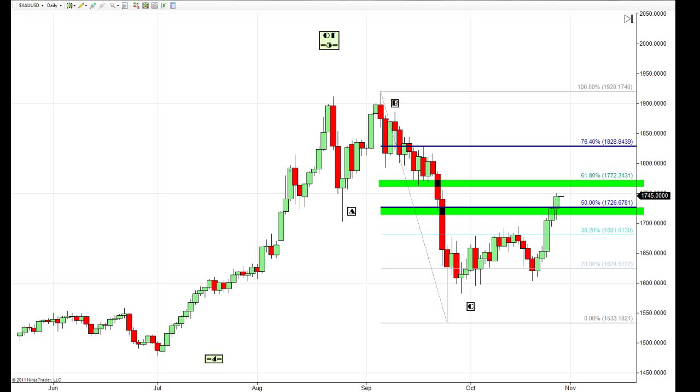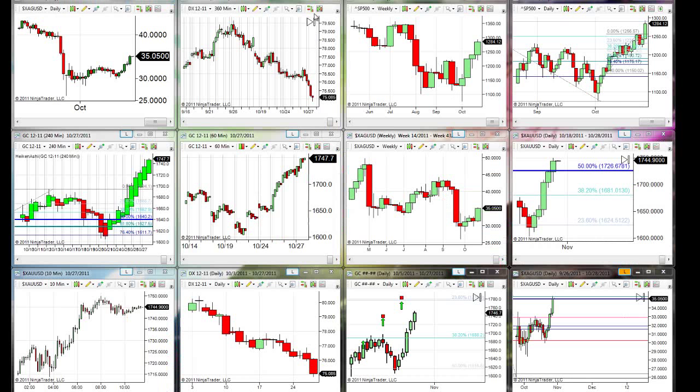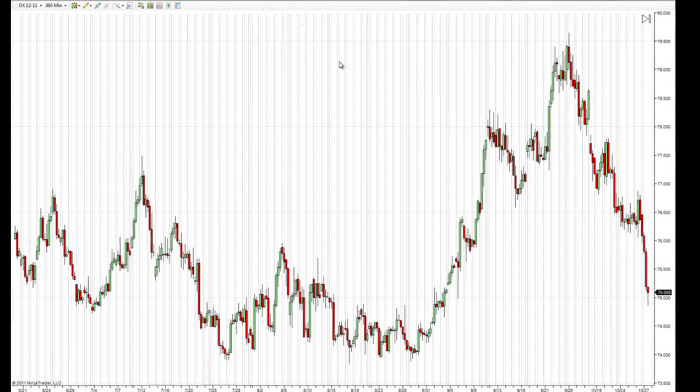And as I said before, and I talked about, I believe even yesterday, our band, I'll call it, or our range is going to be between 50 and 75% of this move down, this last move down that we saw. And I think that we still have considerable room on the upside in gold, minimum 1772, as high as the low 1800s.